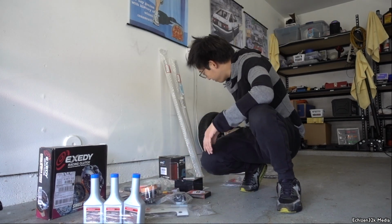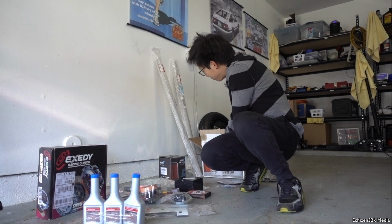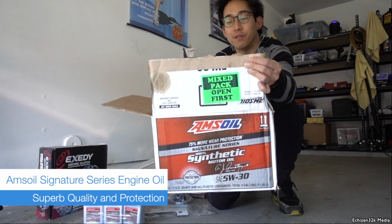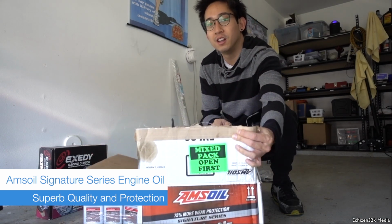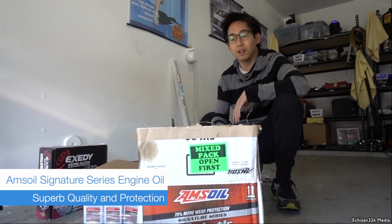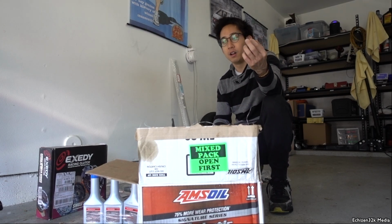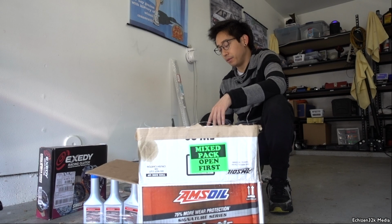Oh, I forgot to mention AMS oil fluid. AMS oil, best oil ever. It's been proven through the data. I replaced the engine oil and the transmission fluid already in this car, and it has new NGK iridium spark plugs. So the car runs fine. But yeah, once all this is done, then the car should be good.